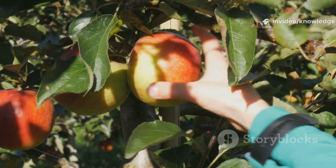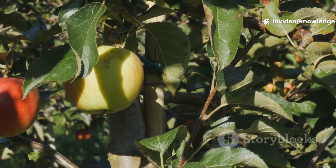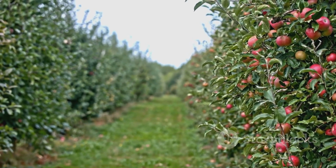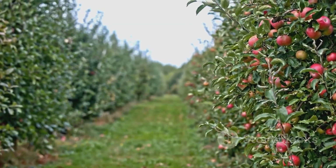Dwarf apple trees are perfectly suited for today's smaller yards and urban spaces. Their compact size allows them to thrive in containers on patios, balconies, or even rooftop gardens, making apple growing accessible to anyone, no matter how limited your space.